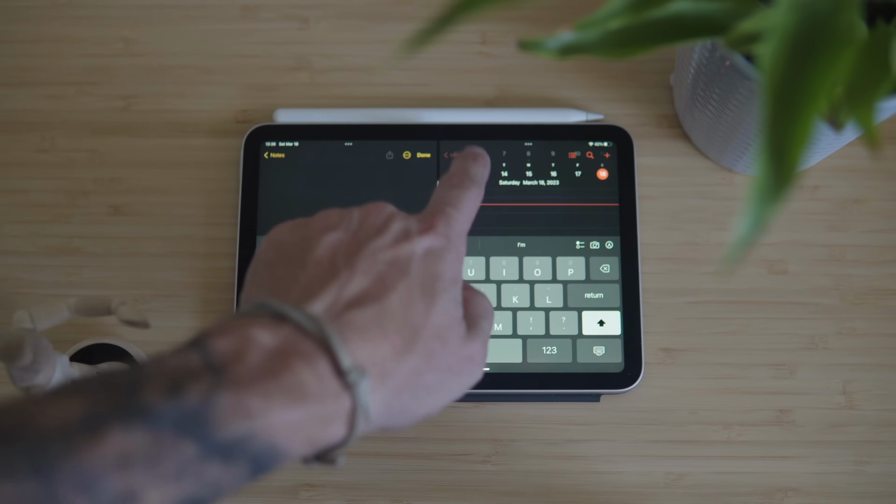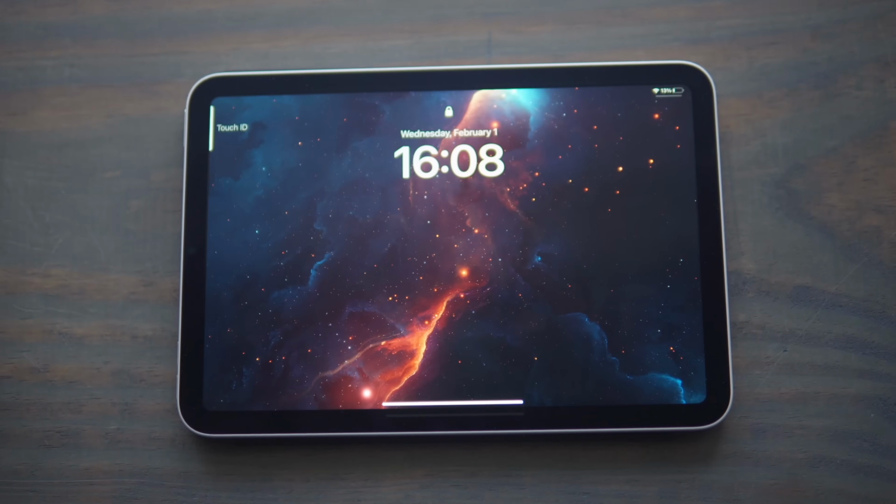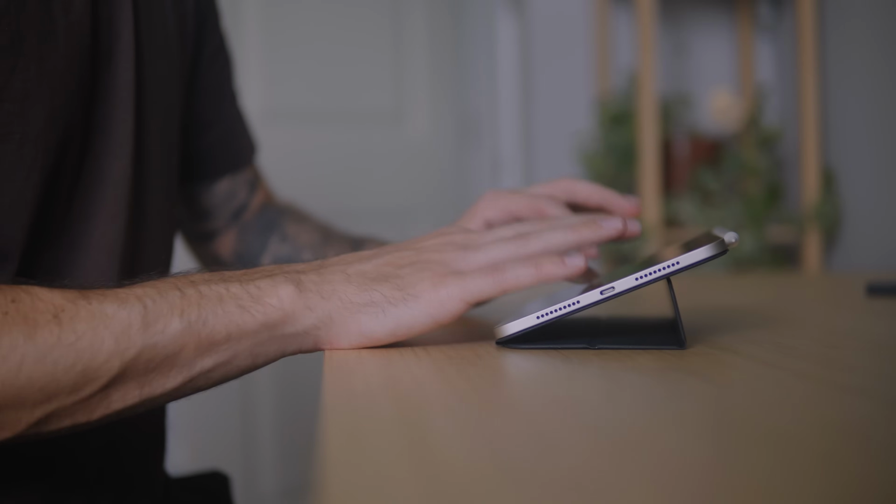I try to have a healthy balance of work and play on my iPad. So when it is time to actually get things done, there are a few things that I do to increase my productivity and work output.